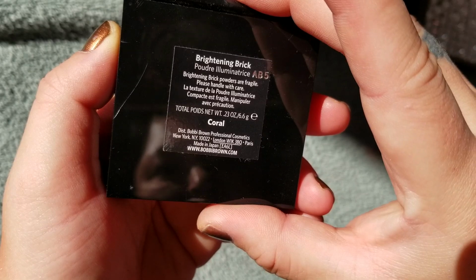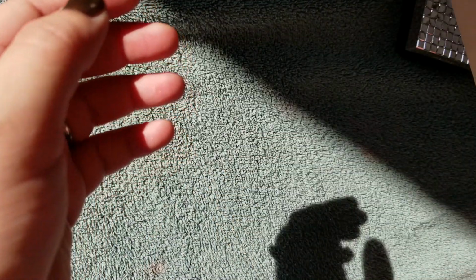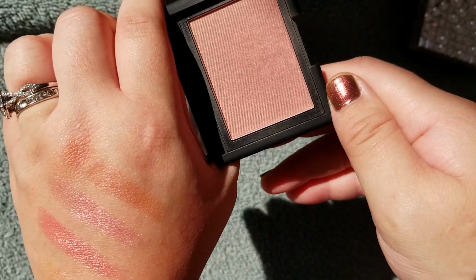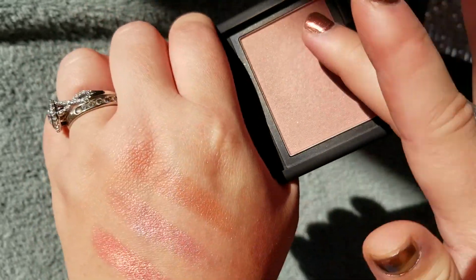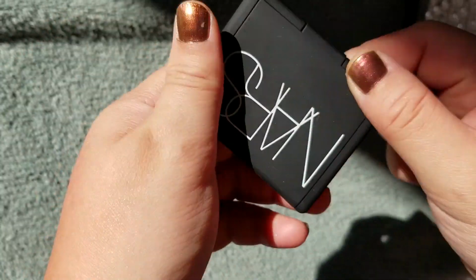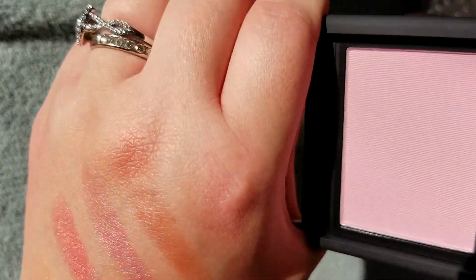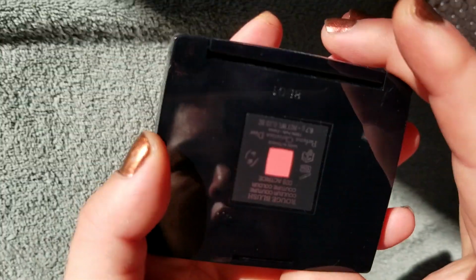Here is Bobbi Brown Brightening Brick in Coral. I didn't even realize I had this. Yeah, I think I'll sell that one. And then my NARS in Misconduct. I don't think I even reach for this too much. Yeah, it's very pale. No, I'm going to sell that. And then this shade in Threesome. Ooh. This I have not even used, and it's very pastel pink, very light. I'm going to sell that. See, you forget what you have, and then you go through them, and you're like, yeah, why did I get that? Why did I waste my money?